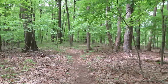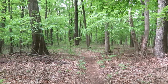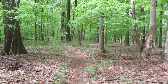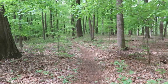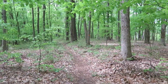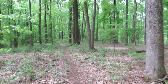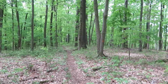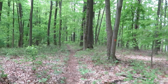Once you get up on the ridge, this is basically a lollipop trail. You go up the stem and then you go around the lollipop. I'm going clockwise right now around it, and it kind of levels off, and because of the dump that's close by, you can hear a lot of construction equipment during the weekdays off in the distance, and you can occasionally hear some gunshots, and that's because they have a county-owned firing range down there, so no concerns there.